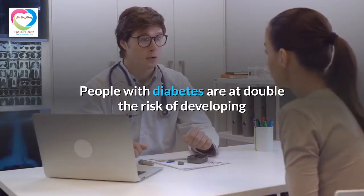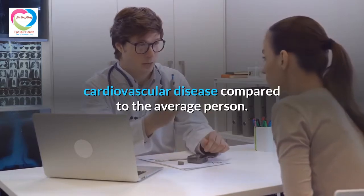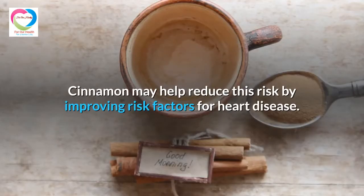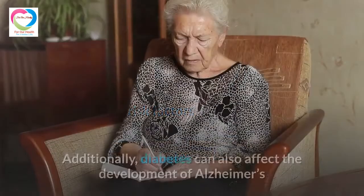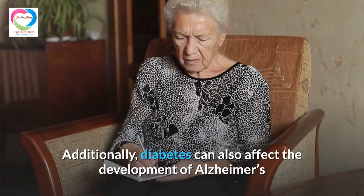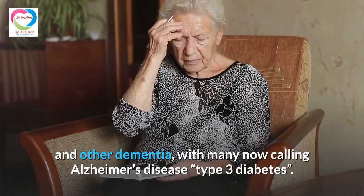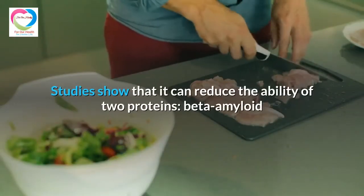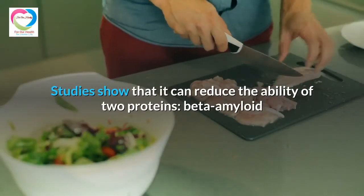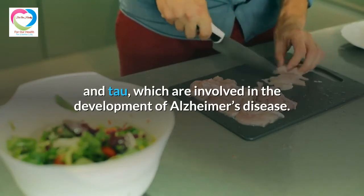People with diabetes are at double the risk of developing cardiovascular disease compared to the average person. Cinnamon may help reduce this risk by improving risk factors for heart disease. Additionally, diabetes can also affect the development of Alzheimer's and other dementia, with many now calling Alzheimer's disease type 3 diabetes. Studies show that it can reduce the ability of two proteins, beta-amyloid and tau, which are involved in the development of Alzheimer's disease.